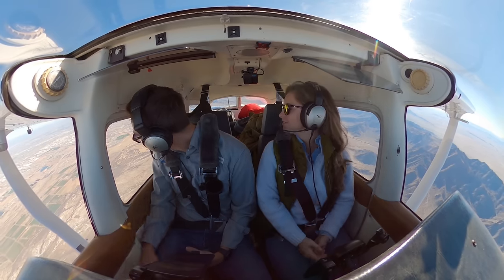We've only got an 8-knot headwind here, so I think we'll cut our losses and probably stay here for a while. 8 knots is not bad.